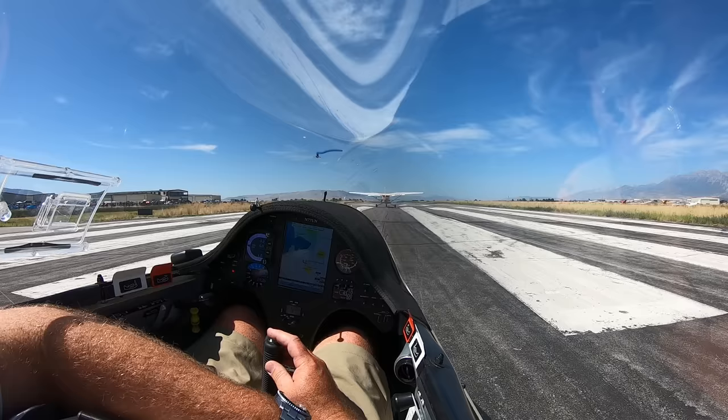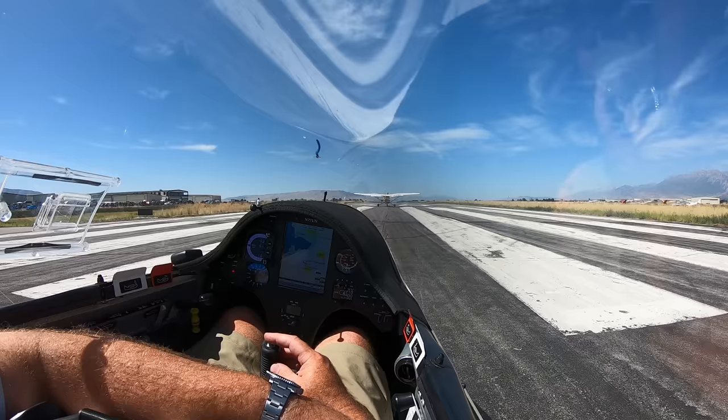Tow plane Mike, Bravo 4 for you, copy? 98 Mike, copy. Okay, we're dry, looking for 65 knots, 3,000 feet. 3,000 foot tow, 98 Mike.